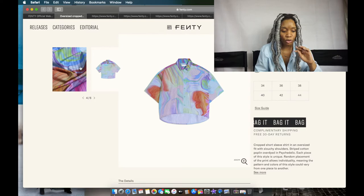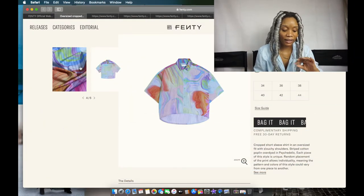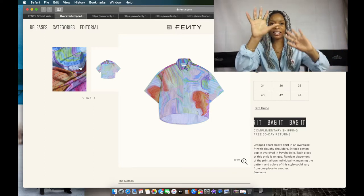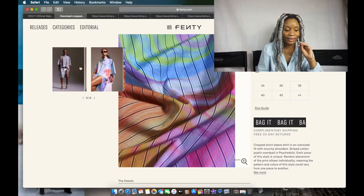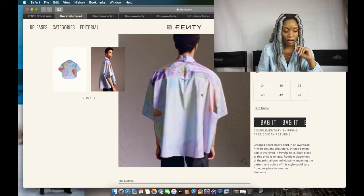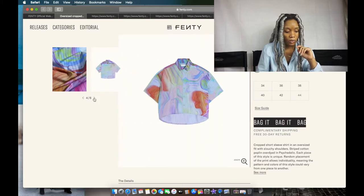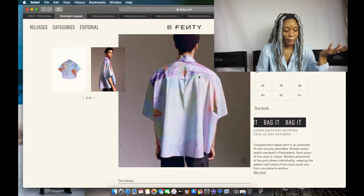And then it gives a nice little cropped moment. Also gives a nice holographic vibe. And that's what I love. When you move your eyes around, the colors change, but it's not changing. It is just that one shirt, and I love it. Like I said, I love button-down shirts, so I was excited. But why is the video not playing? I don't know why the video is not playing, but yeah.